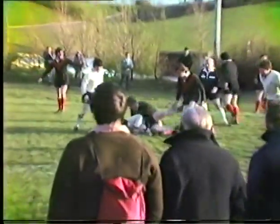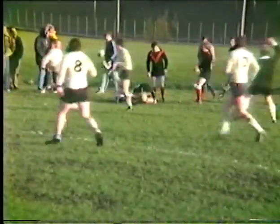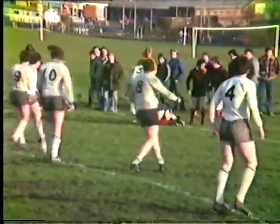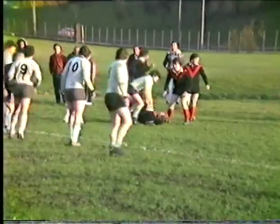Lowerhouse number 8 making a fine run there, brought down by 3 West Bank players. Crowd shouted obstruction, but the referee obviously didn't see it. The ball's out, and Lowerhouse lose possession to West Bank. West Bank caught the ball well. West Bank very nearly lost the ball again there to Lowerhouse. If Lowerhouse would have picked up, it could have been very, very dangerous.